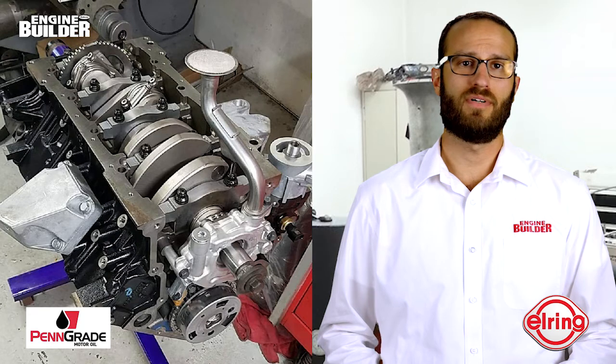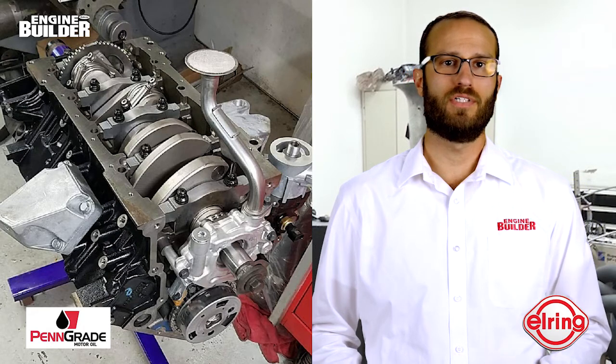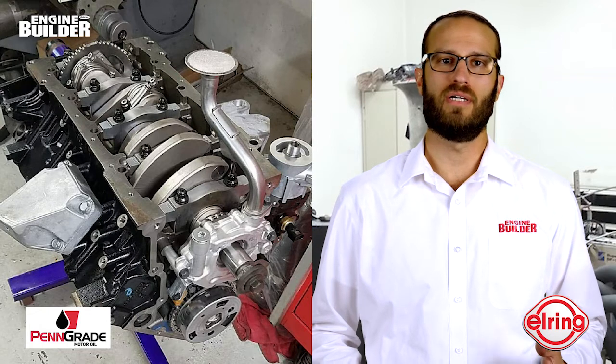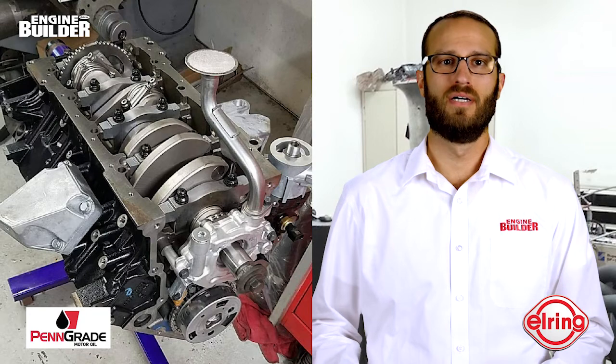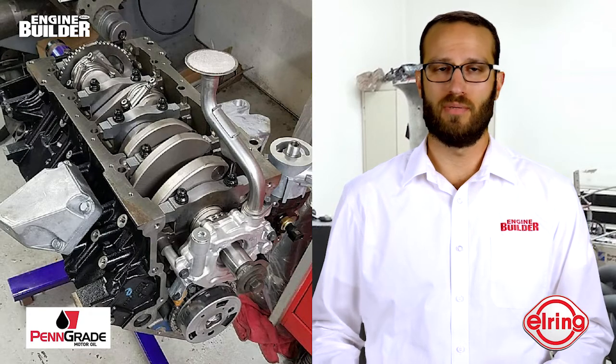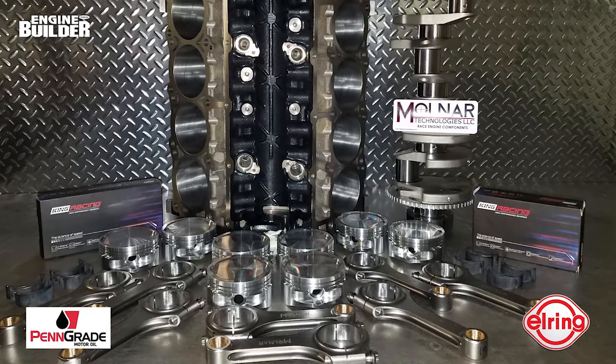From there, Sampson Racing Engines will precision balance the rotating assembly with all individual parts weight matched to within 0.5 grams, and the crankshaft is balanced to within less than 1 gram per inch imbalance. After all the parts are washed, assembly can start.